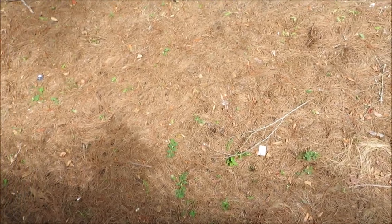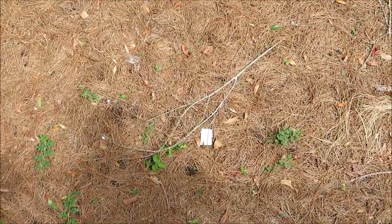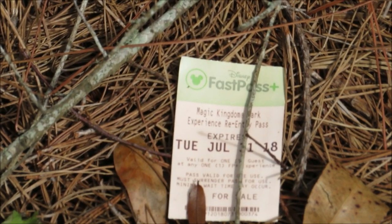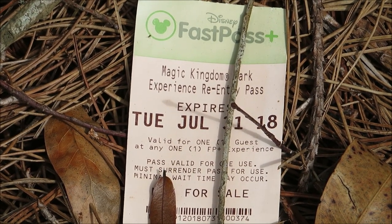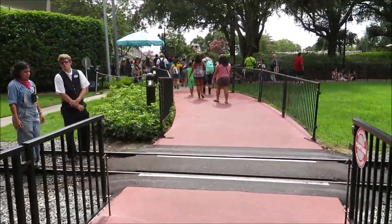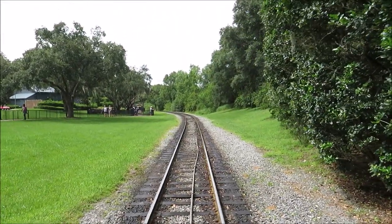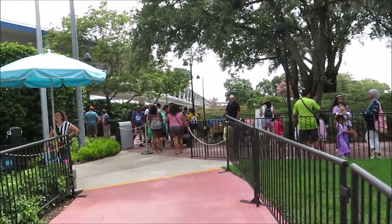Look at all these fast passes on the ground here. Let's see what that one is. Uh-oh, a little wobbly. Oh, are we gonna get in there? Yep, right there. July 1st. Yep. And across the railroad tracks we go. Look down, it's there. Oh, it's raining. Yep. Pretty cool. Exciting.